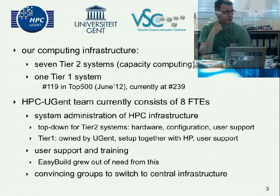Our team is 8 full-time equivalents, which is not that much because we have, I think, about 1,200 servers, physical servers, spread over 8 clusters. So it's quite a lot of work. I think we have about 500 active users in several degrees of being active. And especially for the Tier 2 systems, we do everything. So we do the purchase of the hardware, we configure the system, make sure it runs okay and has good performance, and then we do the user support.